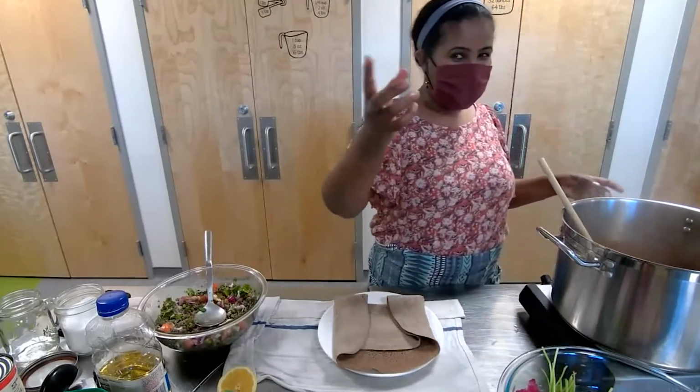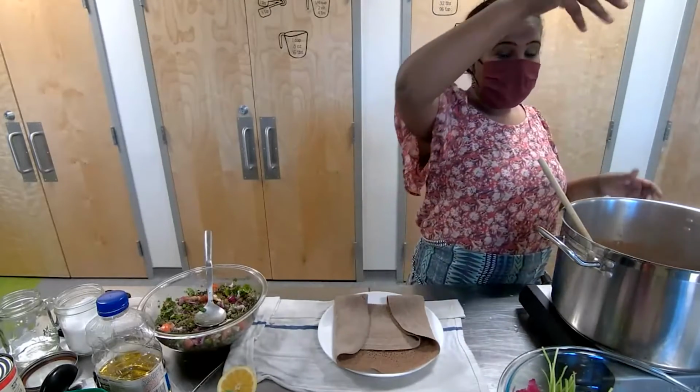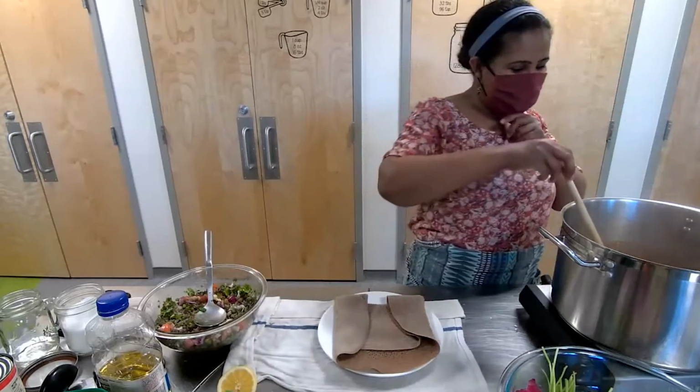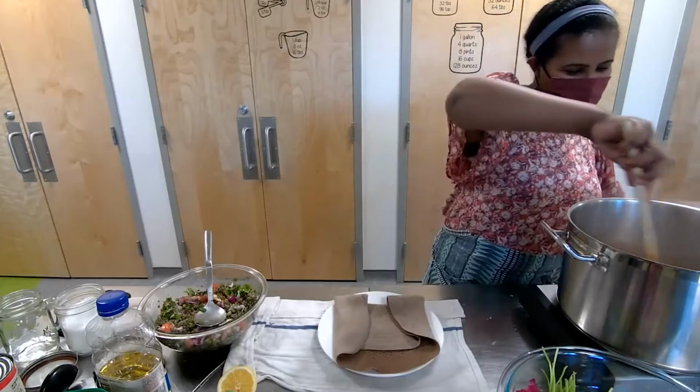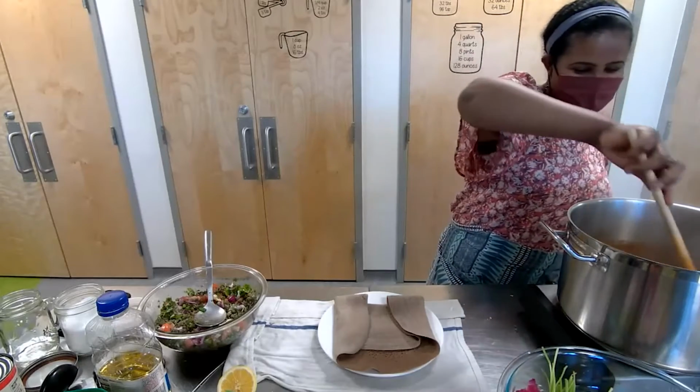Hopefully City Market can have the camera this way, then you can see it. Yeah, that's your homework, maybe. That's my homework. Okay, got it.